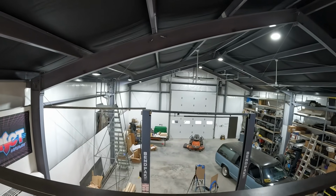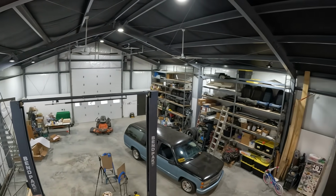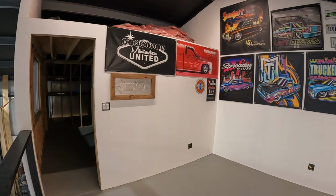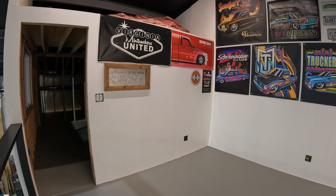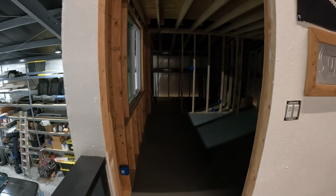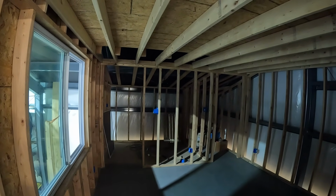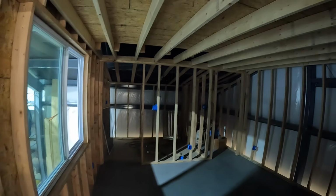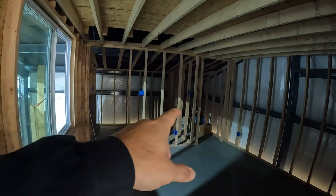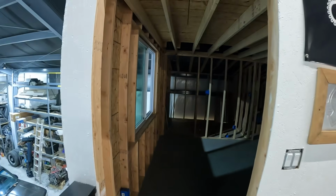But here's a better look looking down. Like I say, this area is still not completely done. I need to put the outlets in. I've got those circuits ready to be turned on. I'm gonna have them come up. It's not done up here, so there's nobody using it. Here's the office. That'll be the bathroom back there. That'll be a closet in there where I'll probably put the hot water heater and stuff. Again, not finished.